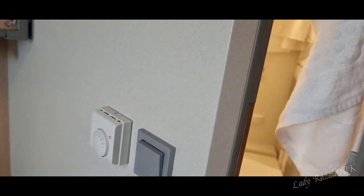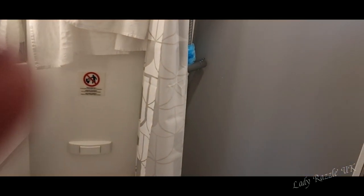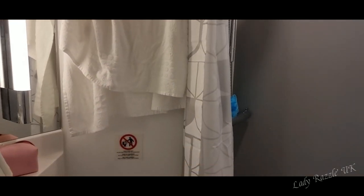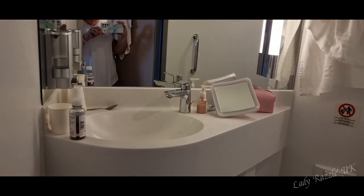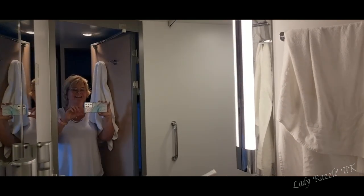Oh, and I do have an ensuite. Don't know how messy it is because it has been used this morning. Shower is lovely actually. Toilet with it. Bit of storage. And it's me again. Hi.